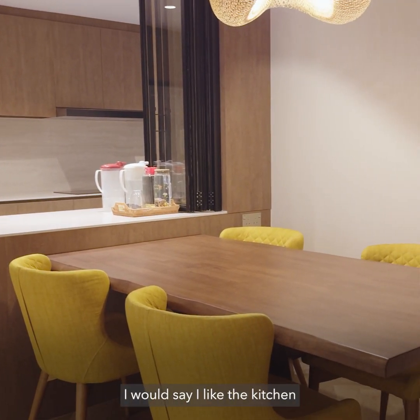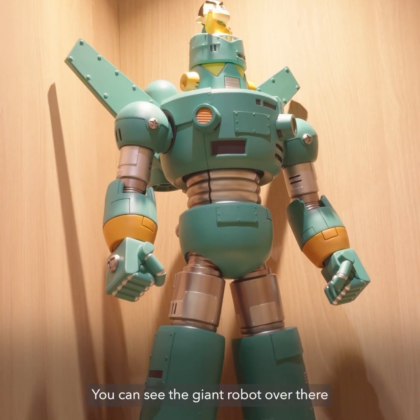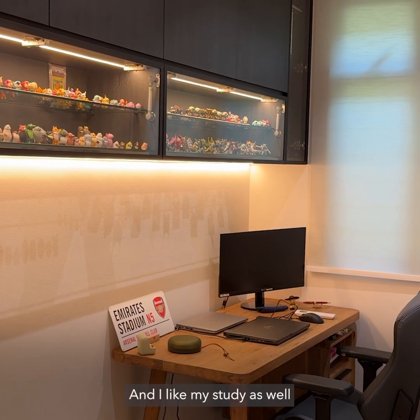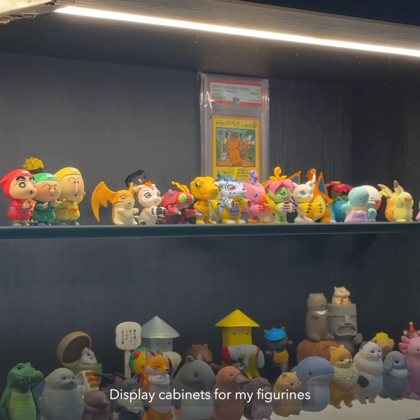I would say I like the kitchen. I like this curved part because you can see the giant robot over there. It fits nicely. And I like my study as well because it's got nicer display cabinets for my figurines.